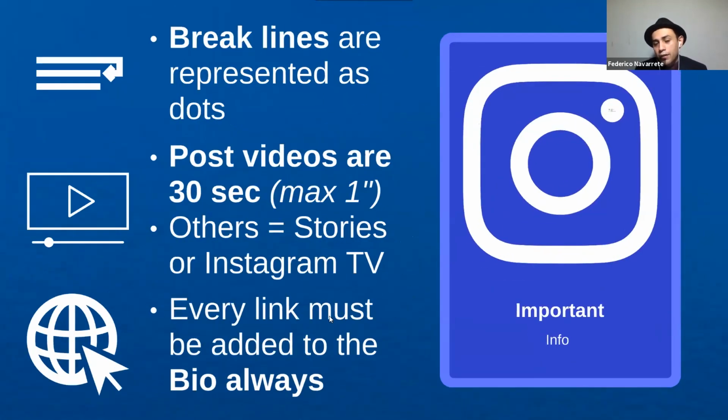For the break lines, to make different paragraphs, you should use dots, commas, or a different symbol, because I don't know why, but there is something in the system that removes them or deletes them. This is a mistake from Instagram. As a software developer, I say it's a massive mistake, but that's how it works. So you need to use some dots.